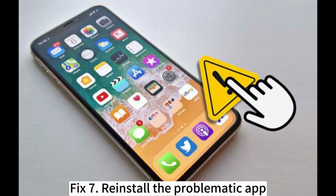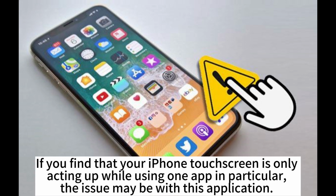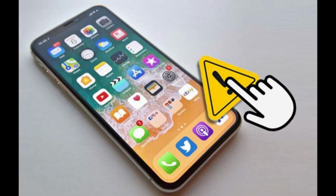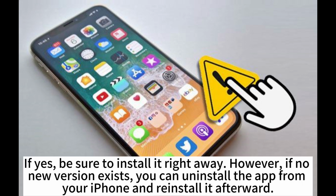Fix 7. Reinstall the problematic app. If you find that your iPhone touchscreen is only acting up while using one app in particular, the issue may be with this application. To resolve this issue, head to the App Store to see if an update is available for the app that's causing problems. If yes, be sure to install it right away. However, if no new version exists, you can uninstall the app from your iPhone and reinstall it afterward.